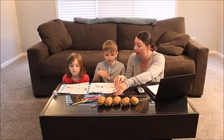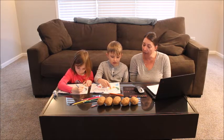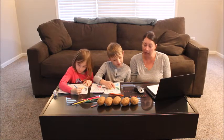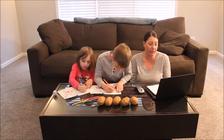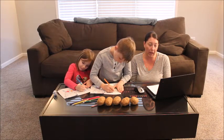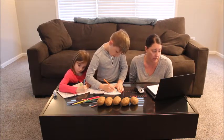All right guys, let's find Idaho on our map. Oregon, Washington, Montana, Wyoming, Utah, and Nevada. Okay, we're going to the northwest of the U.S. We are going to Idaho. Its border states are Washington, Oregon, Montana, Wyoming, Utah, Nevada, and Canada to the north.